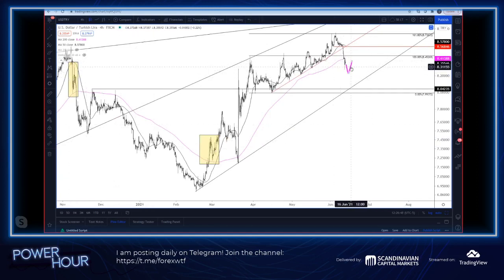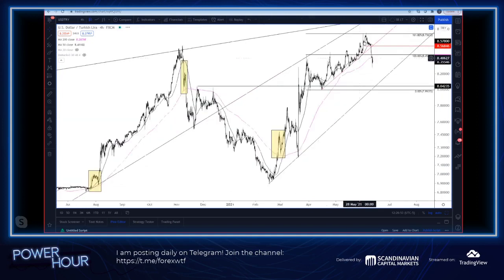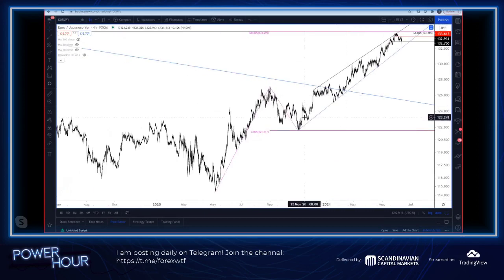So just kind of a way to enter the market here is what I'm thinking with respect to dollar Turkish lira. So that's an interesting setup to think about going forward. Let's look at a couple of yen crosses. So this is a really good one, Euro Yen.